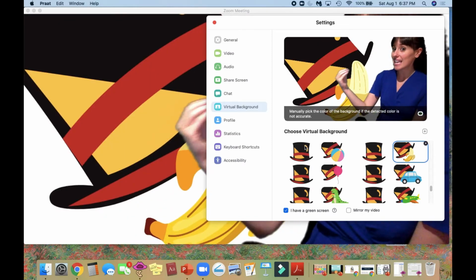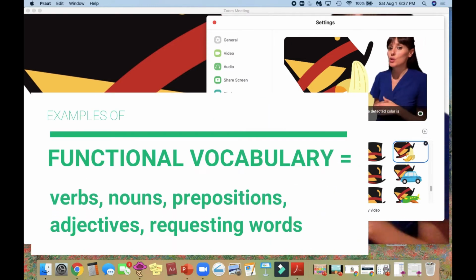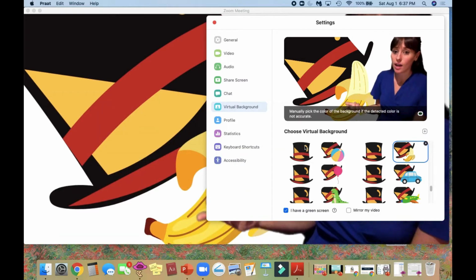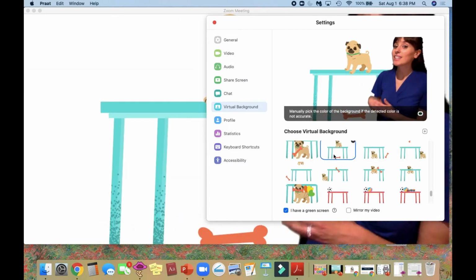And then we have more vocabulary. We can work on things like eat, which is functional vocabulary. We don't want children just to be able to label a bunch of nouns and things. We also need them to be able to request more so that they can communicate with you outside of the therapy room as well.